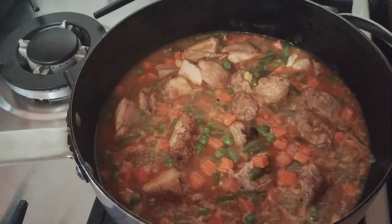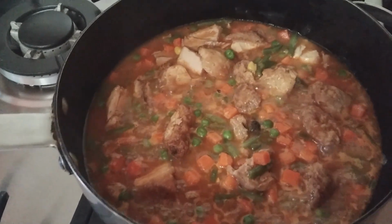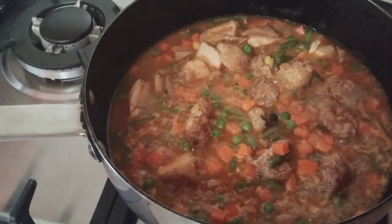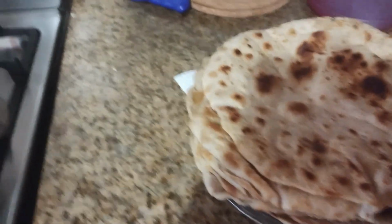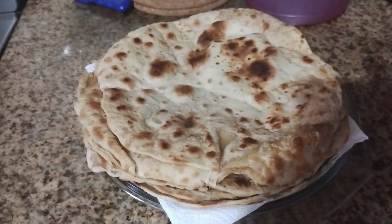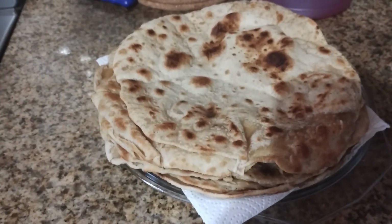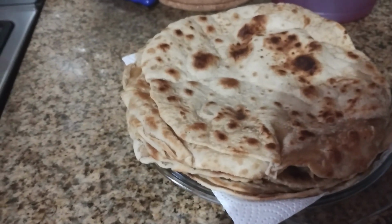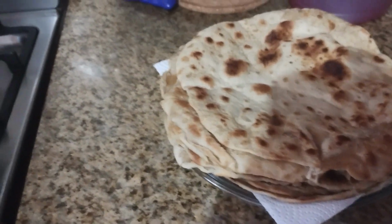We are closing out the celebration of Shavuot, and so we've got some stew, chicken, and we've got some flatbread over here, and we're going to just have a nice meal and give Yah thanks for our opportunity to celebrate yet another Shavuot.